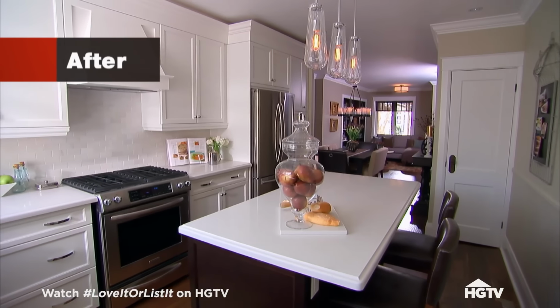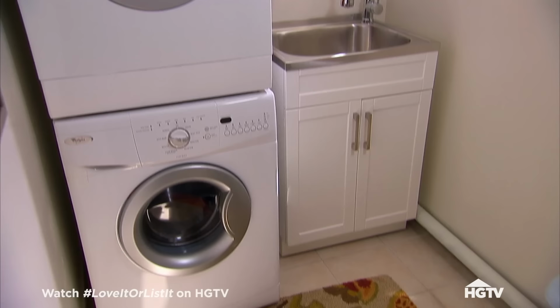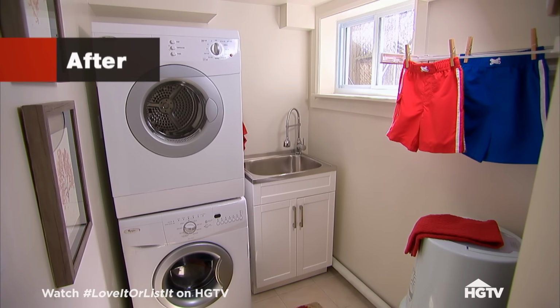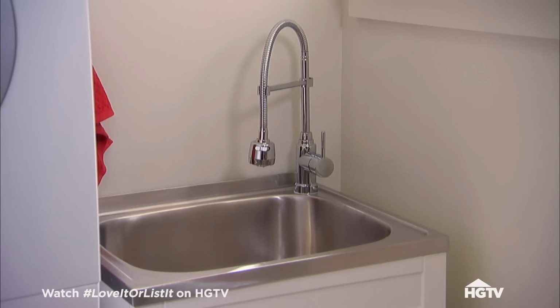You know, we're not done yet. There's one more thing we're going to look at in the basement. Okay. Lead on. Now take a look. Oh, that is beautiful. We've managed to give you stackables. Wonderful. You've still got a laundry sink. That's great. And it's a good sized laundry sink.